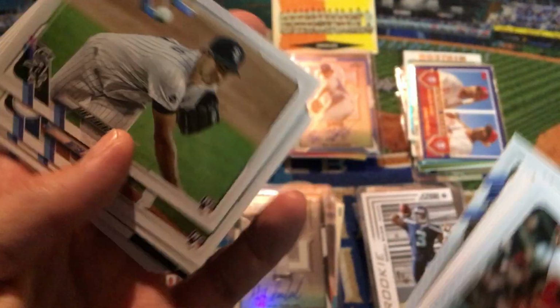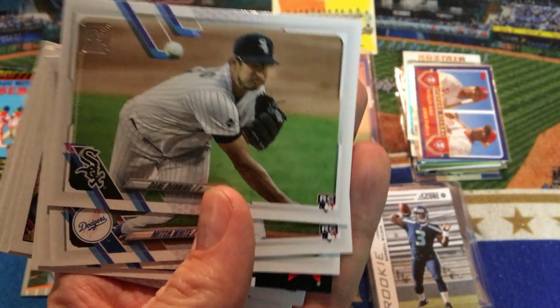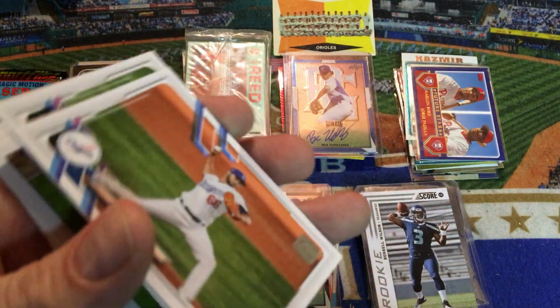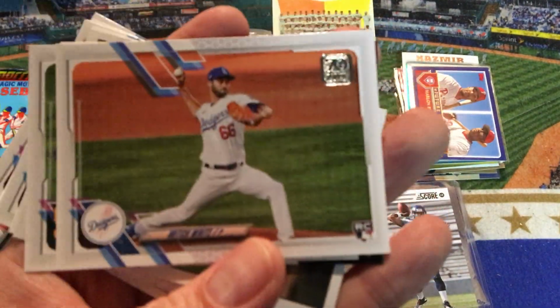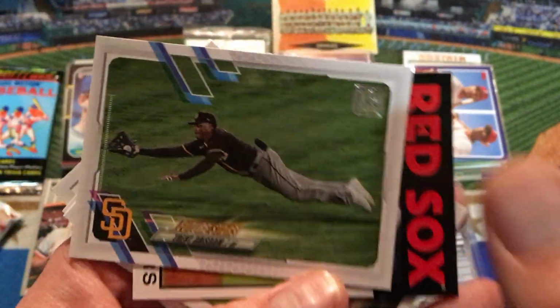A.J. Pollock played well for the Dodgers. There's a rookie of Dane Dunning. Dane Dunning got traded to the Texas Rangers in the offseason. Mitch White for the L.A. Dodgers. Don't know a lot about him. There's a future star, Trent Grisham, laying out for a catch.